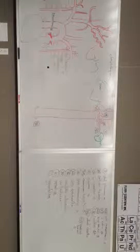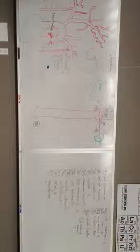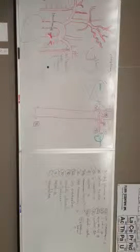Okay. So celiac trunk, and then these three branches coming out, named for the organs to which they are carrying the oxygenated blood.